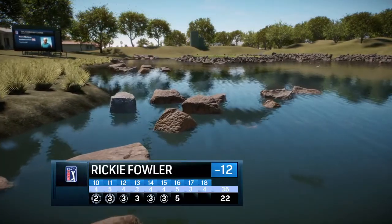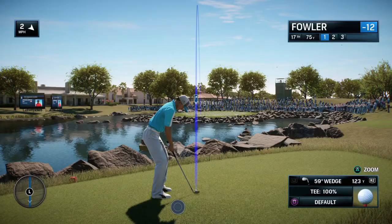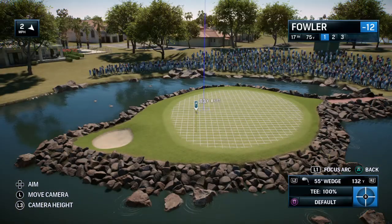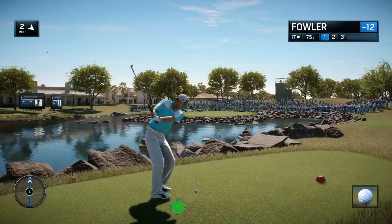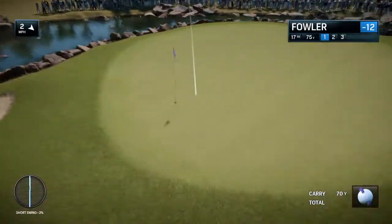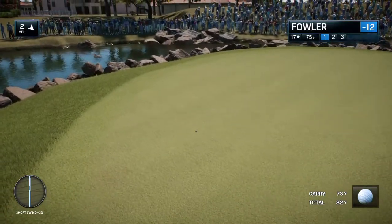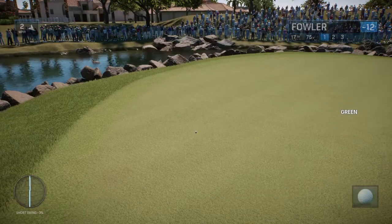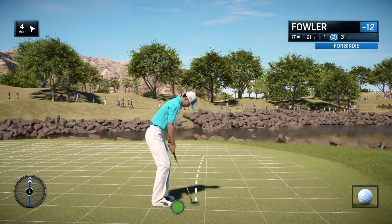Now to the signature par 3. It only plays 168 yards from the tips, but the tee sits up high and the wind can blow, and a lot can happen here. This looks like it's going to find the target. Leaves that one about 20 feet out from the cup. Nicely played shot. Getting set now over the putt.